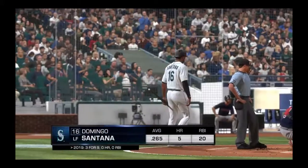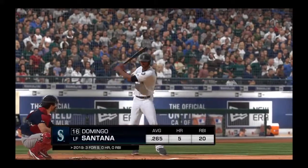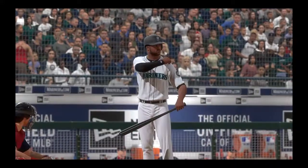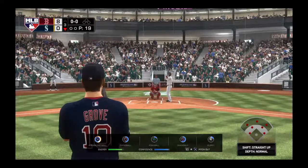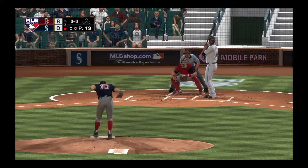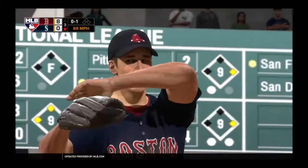Digging in, Domingo Santana, 7, 8, and 9 to start the home third. Not much going on offensively so far for these guys. 6 up, 6 down. We'll see if the bottom part of the lineup can get something going. Well, the home crowd seems a little restless, so I'm sure they'd appreciate it. First offering on its way. And he gets ahead here with the fastball, strike 1.